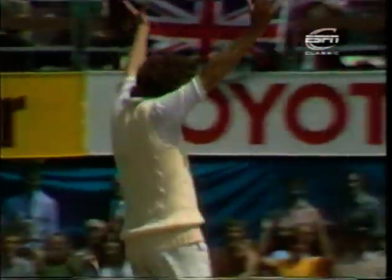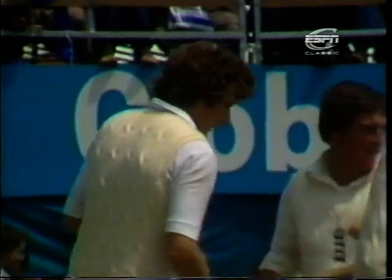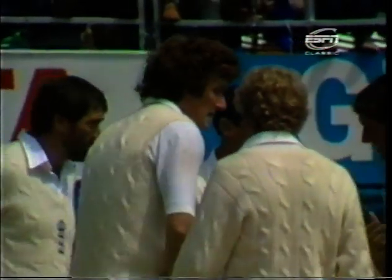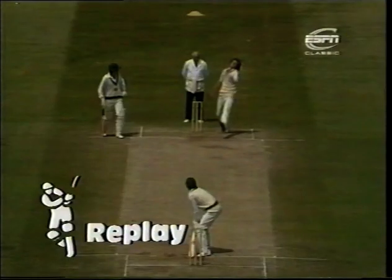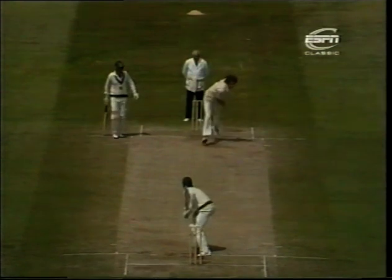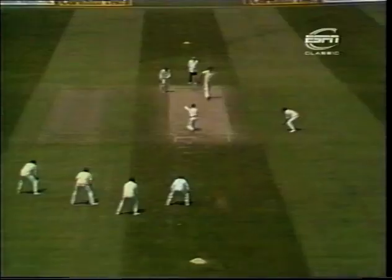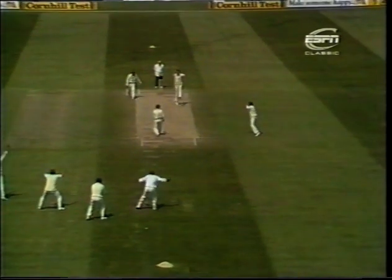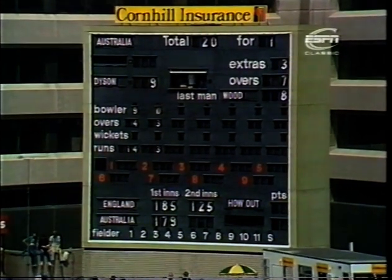Oh, and he's gone, must be. That's a good catch. A really good catch at short leg there. Reflex action by Bob Willis. Bob Willis claims the first victim, Graham Wood. He's out for 8, Dyson's 9. It's 20 for 1, inside edge onto pad. It went very quickly to him. Nice catching height, though, but he made no mistake, and that has got England on their way, the first breakthrough.